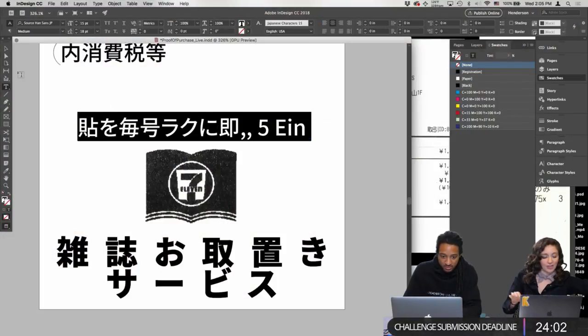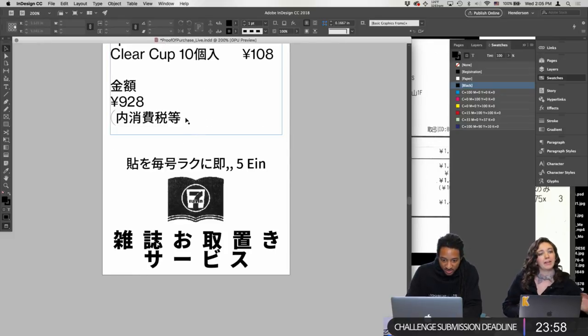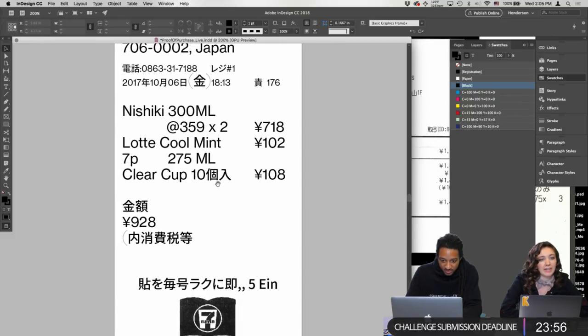Ooh, you can even see the texture. Yes. That's the best. Oh, Eric says people pay their bills at 7-Eleven in Taiwan as well. There you go. I didn't know that.